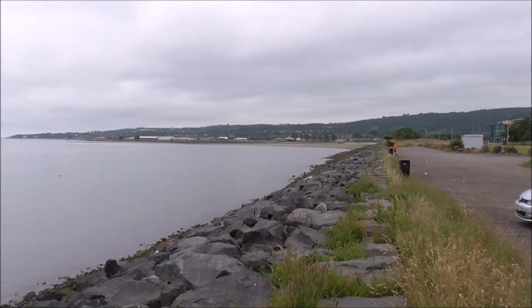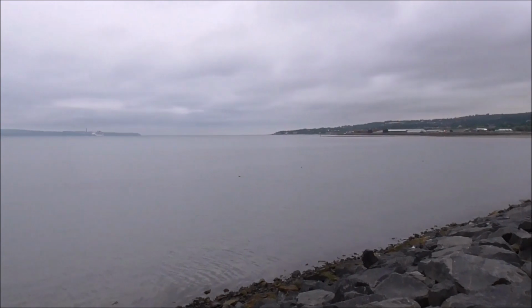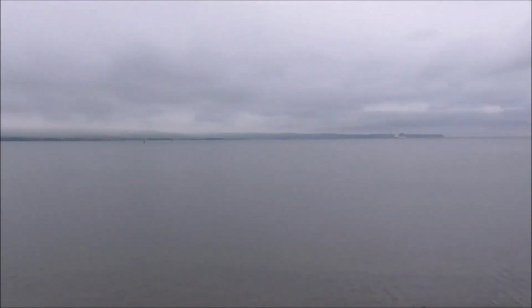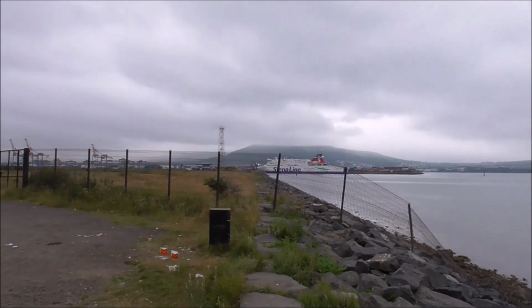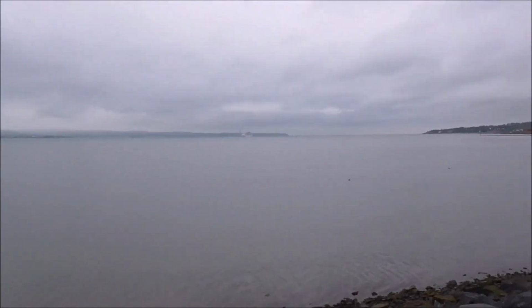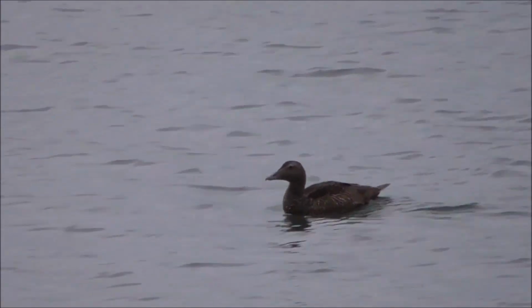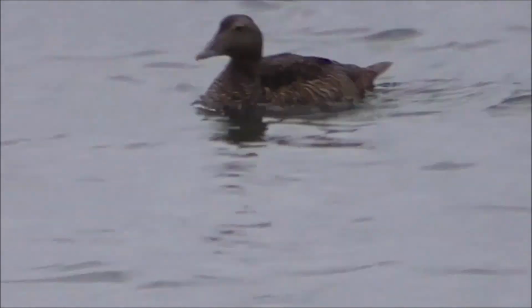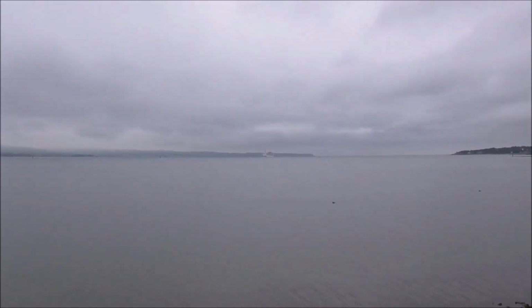Good morning, it's approaching 7 o'clock, it's Thursday the 8th of July and this is Belfast Lough. Quite overcast, quite misty, quite dull. Well, there's a few duck, I think these are eider. Temperature is about 14, and I wonder if you can see what I am down here for.